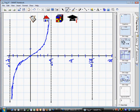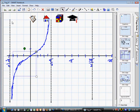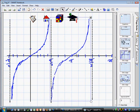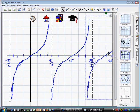Now, I don't know if I'm going to be able to do this, but if I'd made this into one curve, it wouldn't have been so bad. Wow. I'm probably going to get too much for this, but we'll try it anyway. No, didn't want to do that. Yeah, I can't quite move that one over. Try it again.